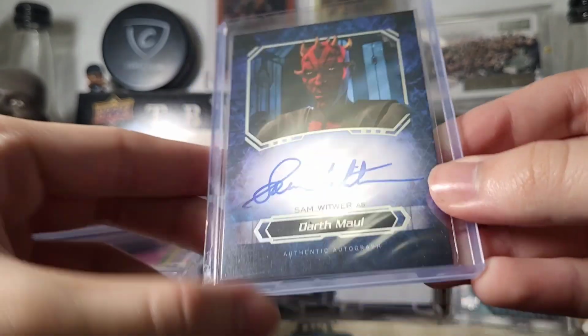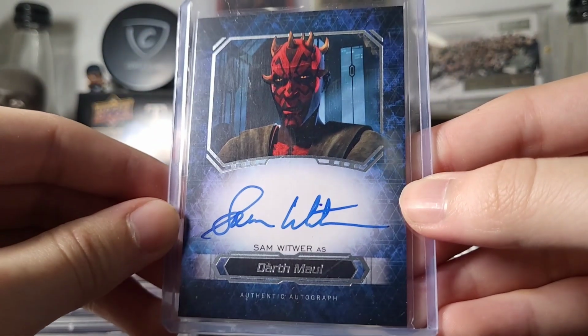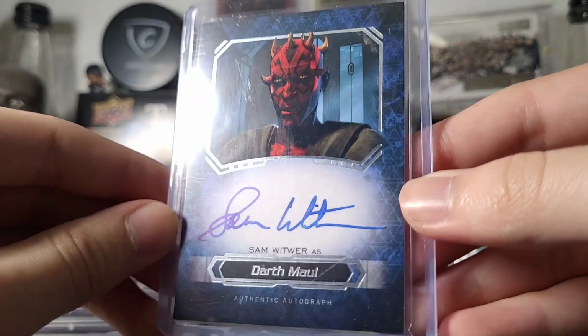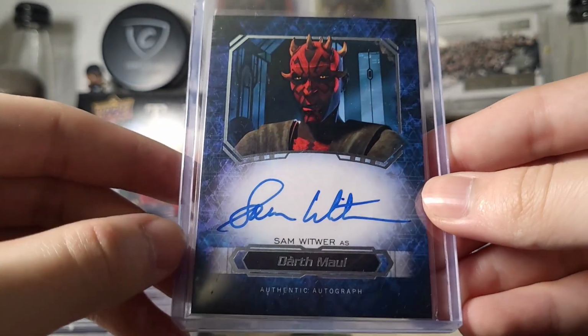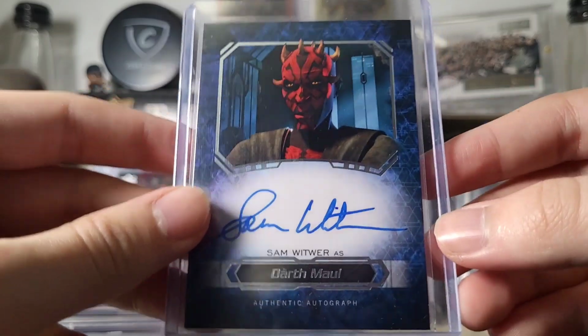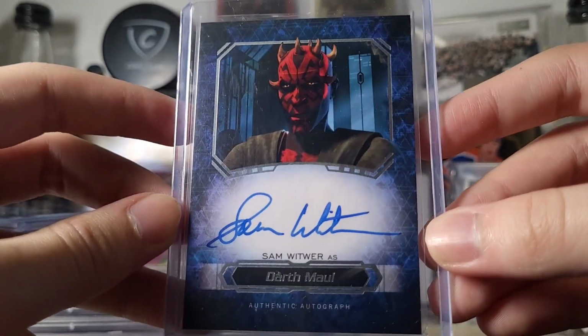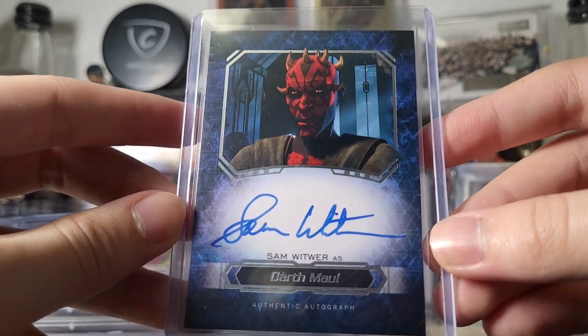Darth Maul auto. Clone Wars Darth Maul. I did get a live action Darth Maul in my last COMC order. It's on my Instagram. You can go check it out. In fact, everything cool from that order is on my Instagram, so y'all can see it there. Same name as on here, Mice Rule 934.